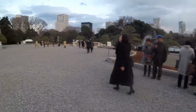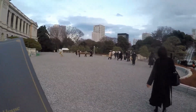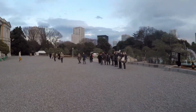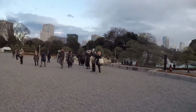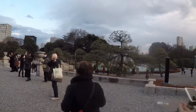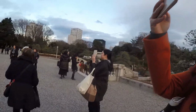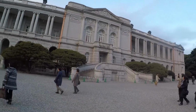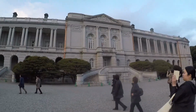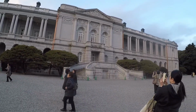I forgot mentioning that when we bought a ticket, there is an English guide. She guided us very nicely and very helpful. So foreigners, don't worry. And this is a very hot spot for everyone, every Japanese here. Let's take photo. GoPro, stop recording.